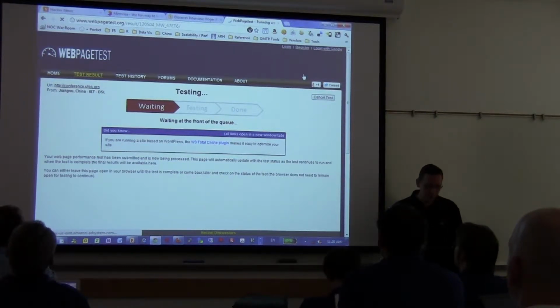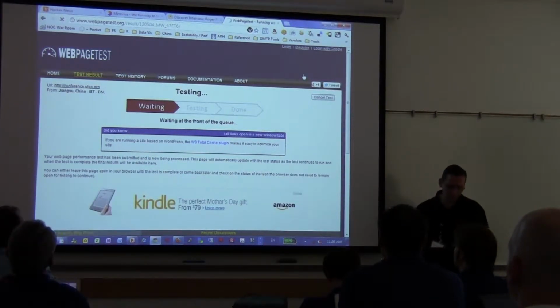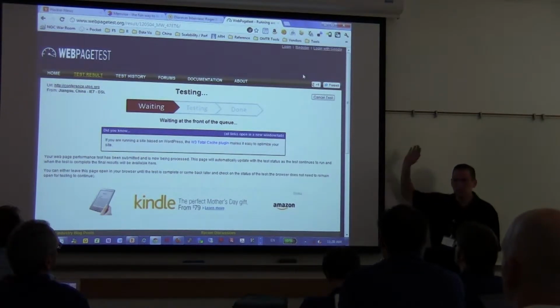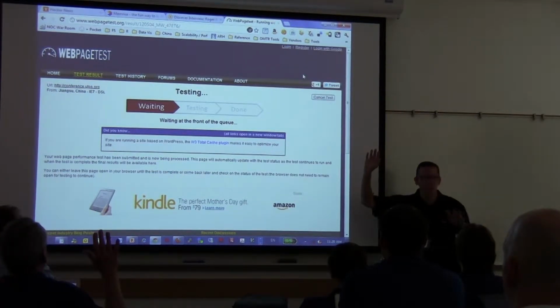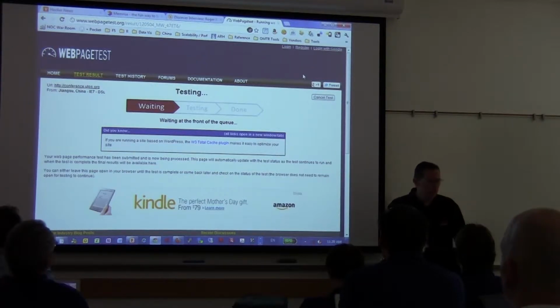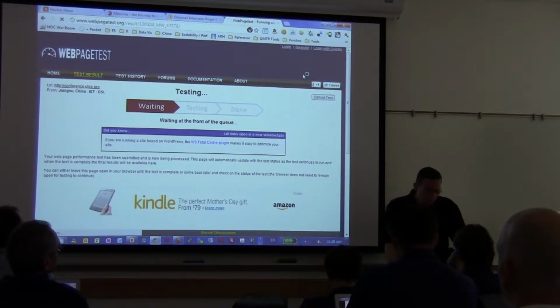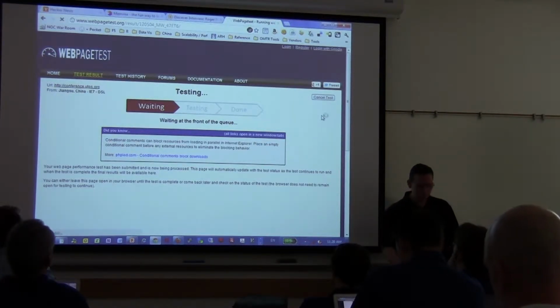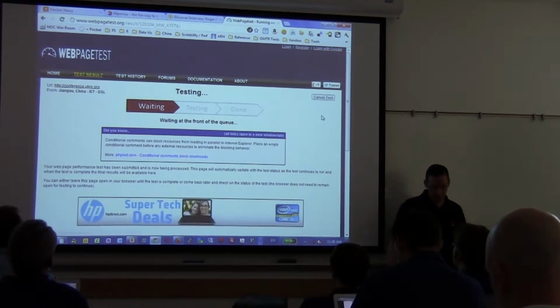And it'll take a few minutes to run this. And kind of the other reason why I wanted to show you WebPageTest is to get you familiar with the idea of waterfall charts. How many of you are familiar with waterfall charts? Okay, they're a really useful tool in looking at the performance of a web page. And hopefully by choosing one in China, this isn't going to take really, really long.